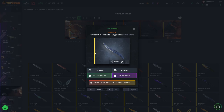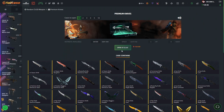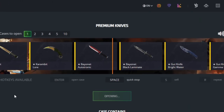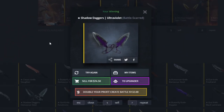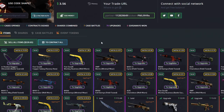Sell. I'm going to sell and open up another case. Yeah, let's do it. We need a Karambit. We need this Karambit Gamma Doppler. Come on, epic gamers. Give me this Doppler. Okay, you count down. Three, two, one. Come on. Give me a Gamma Doppler. Oh, no, that's bad. Oh, rip, bro. But still, guys, I have $540.